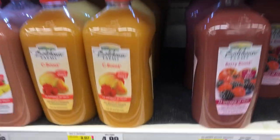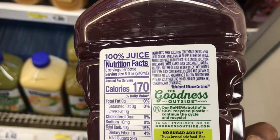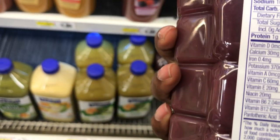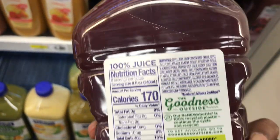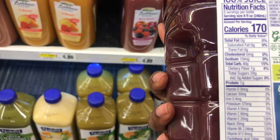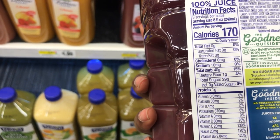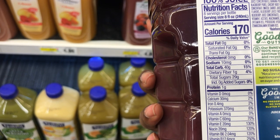Now I'm looking at the juices. There's a lot of healthy looking juices out there, but make sure to read the ingredients, because sometimes these juices have a lot of sugar. And yeah, just make sure that even though it looks good on the outside, you read the ingredients, make sure that you're all good.